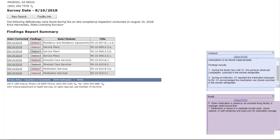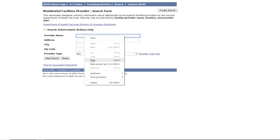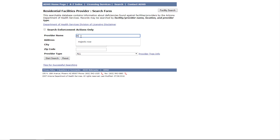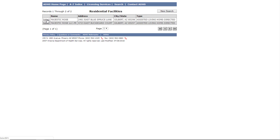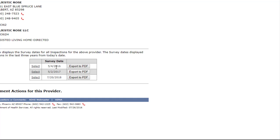So let's go ahead and do a different search. There's a facility in Gilbert we really recently referred to, and they've got a very clean history. We'll show you what a clean history looks like. So the one we're looking at is here on Blue Spruce. You'll see here, again, it's been in business since 2016, and you see here the surveys, 2016, 2017, 2018, so no immediate red flags, no enforcement actions.